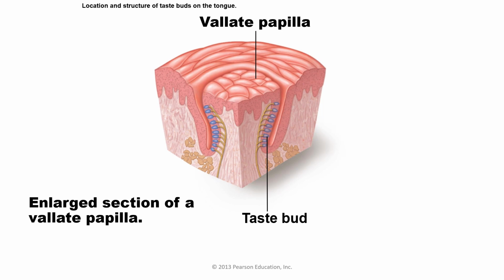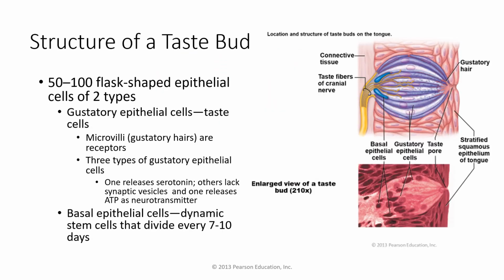Here is a close-up of that back V-shaped, the vallate papillae, innervated by cranial nerve 9. It's that back V shape in the back of the tongue. Here's a structure of a taste bud. So the pictures there are on the right. Above obviously is a drawing, and below is an enlarged view of the taste bud under a microscope.